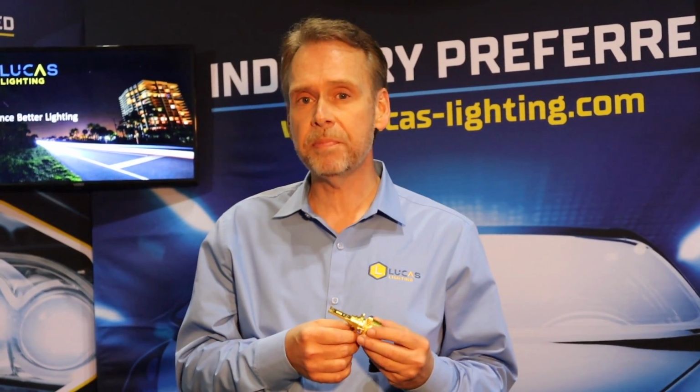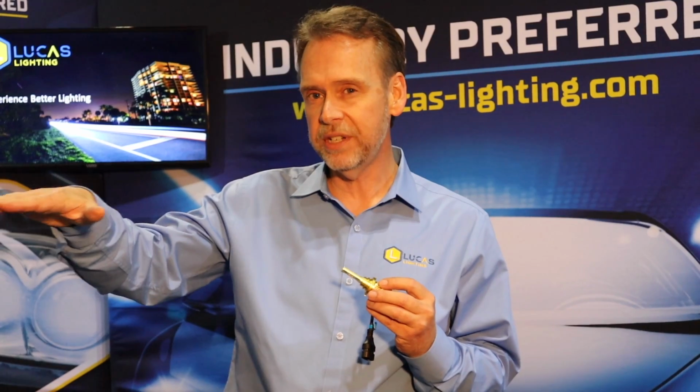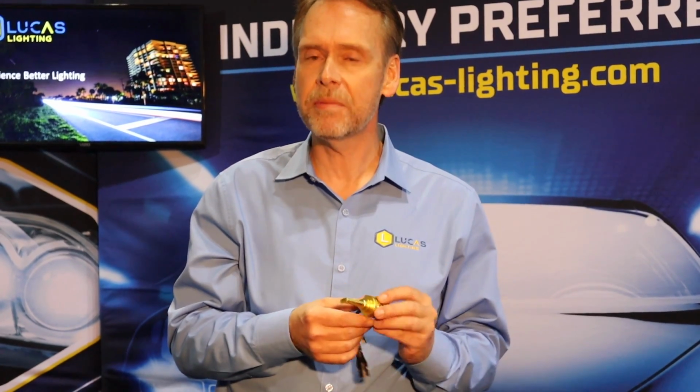Lucas Lighting always respects the integrity of the factory housing. We have a nice even line. If you've ever pulled up to your garage, you should see a nice flat line and it'll curve down and flatten out so that you don't blind oncoming traffic. You don't want to do that. You want to be a responsible driver.